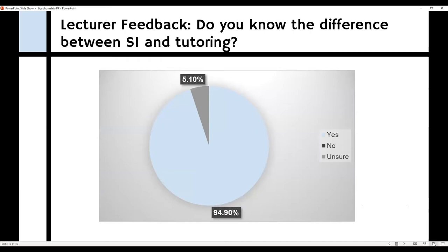Now, very interestingly, when we sent out the questionnaires to the lecturers, we first of all gave them, just to make sure that they understood what the difference was between lecturing, tutoring and SI, a definition of SI and the role of the SI, and tutoring and the role of the tutor. And after they read through that, we asked them, do you now know what the difference is between the SI and the tutoring programs? Interestingly enough, you will see that still, after they read through it, more than 5% of the lecturers were still not sure what the difference was between these programs.